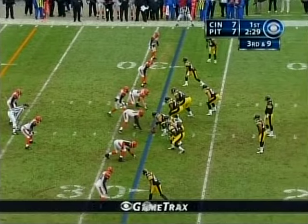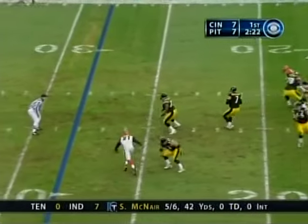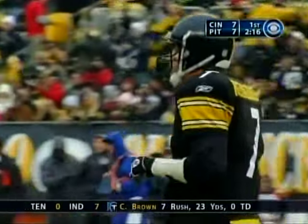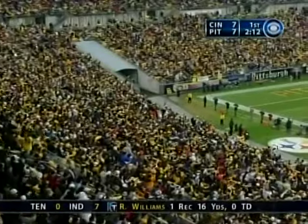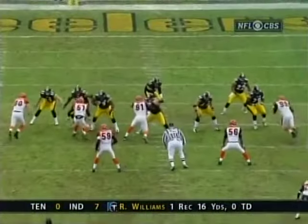3rd and 9 with Deuce Staley in the backfield with Roethlisberger. Steps up, fires down the middle, complete. At the 41 is Hines Ward, the all-time Steeler receiver. Boy, and was he open. Hines Ward was sitting all by himself back there in the Cincinnati secondary.